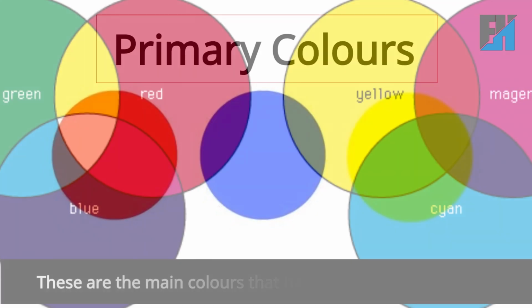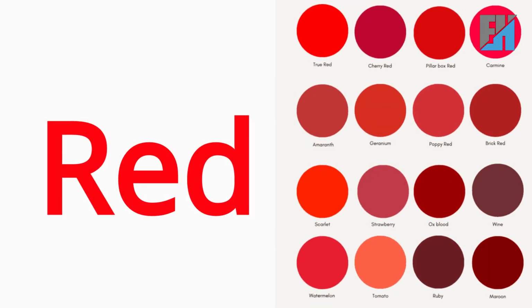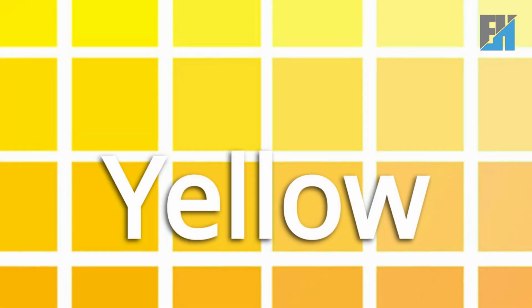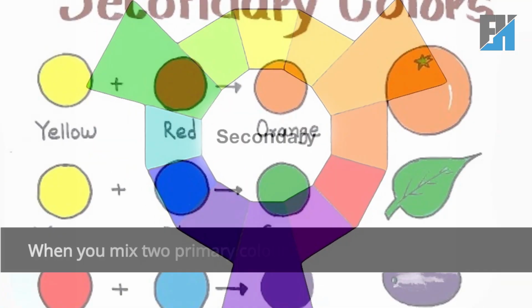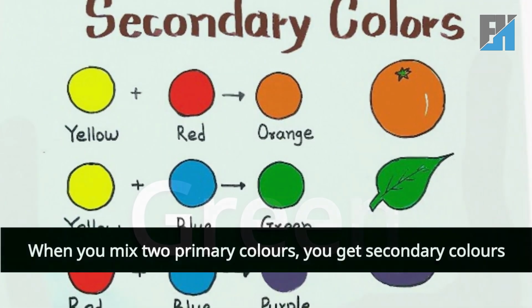Primary colors. These are the main colors that help make all other colors. Red. R.E.D. red. Blue. B.L.U.E. blue. Yellow. Y.E.L.L.O.W. yellow. Secondary colors. When you mix two primary colors, you get secondary colors.